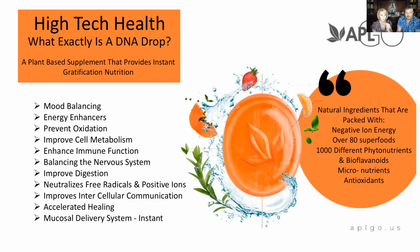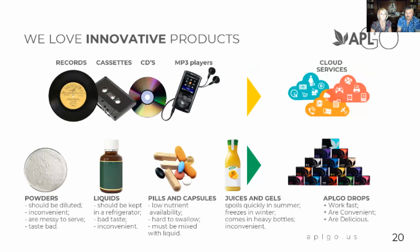So these DNA drops that we're talking about tonight come in a box with 30 in each. It is one product with 15 different experiences. They are packed with that negative ion energy. They also have over 80 superfoods and 1,000 different phytonutrients and micronutrients, which is so incredible, just packed solid with antioxidants that are great for your body.